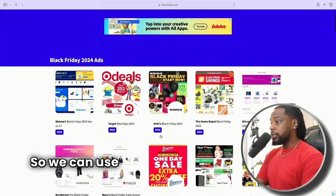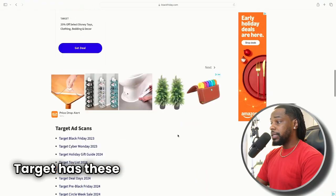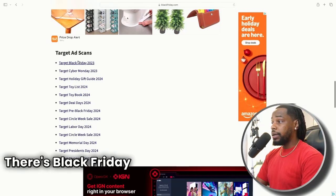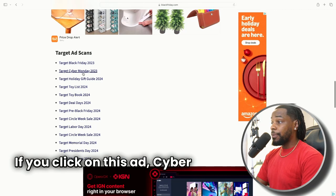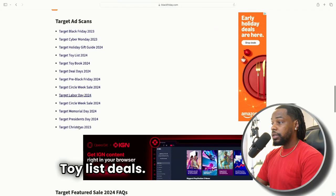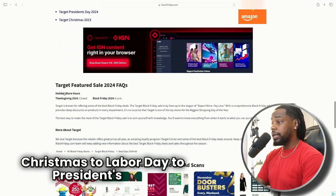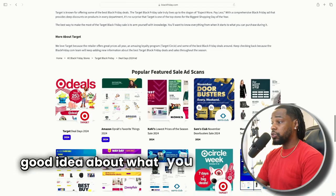We can use a simple example and go to something like Target. Target has these deals here. You can check out Black Friday deals from 2023, Cyber Monday deals from 2023. They'll have everything here, from Christmas to Labor Day to President's Day. Just going through these will give you a really good idea about what you should look for.